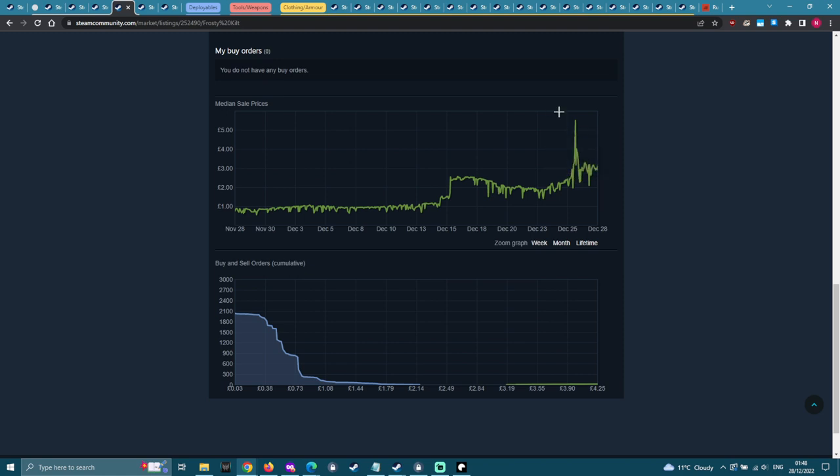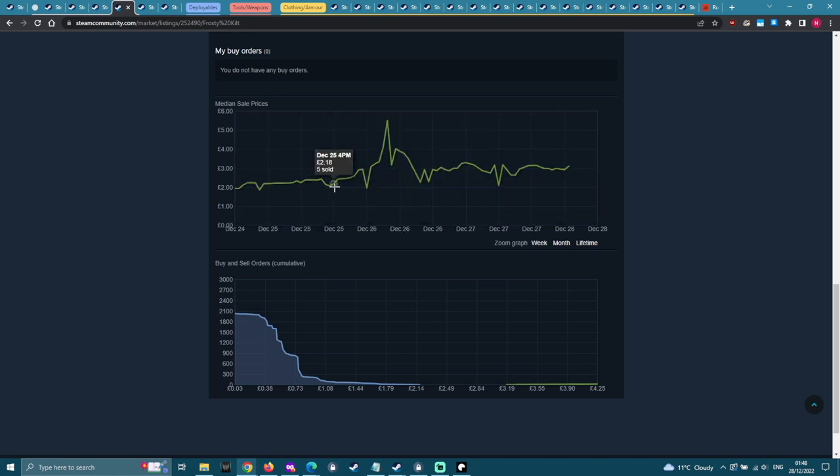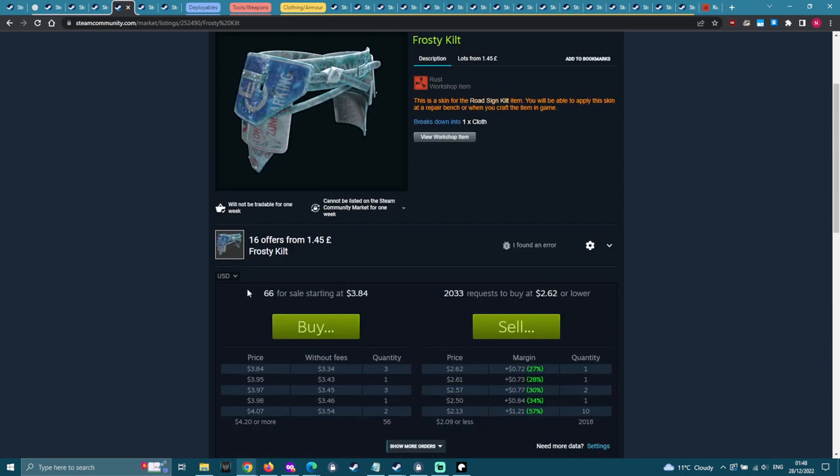Let's just try and see if I can get some precise numbers. Doesn't look like I can get a big fat number here. But yeah, people have been buying out the stock. And with not as much stock, the price has gone up. Well, the cheapest one is now $3.84. So if we potentially see frosty hoodie and pants being accepted, then yeah, that's definitely gonna go up even higher.